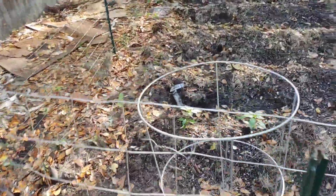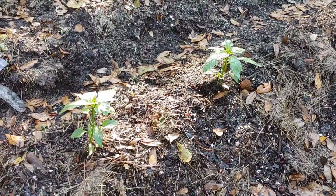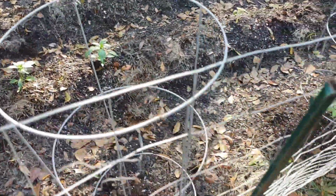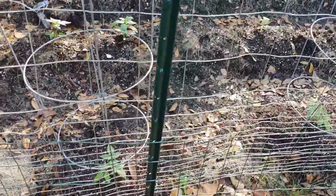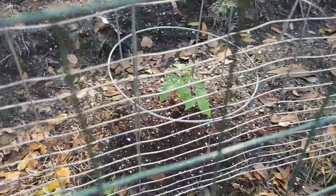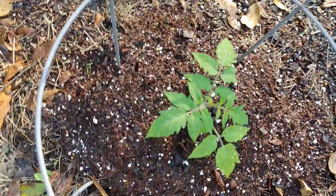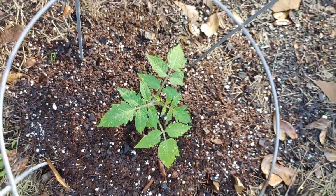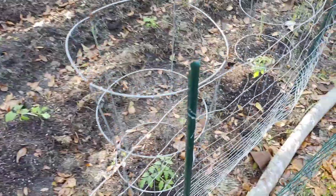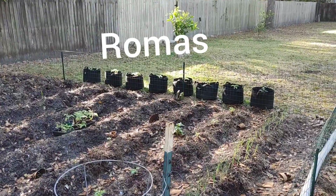So let's see what we got right now. I bought a couple of jalapenos at Walmart and stuck them over here. My tomatoes all grew from seeds, and I had some Cherokee Purple tomatoes and some, I think, Better Boys. You see they're doing pretty good. They've been in the ground about 4 days. I can't think of the names of all of them now. I'll think of it in a minute.